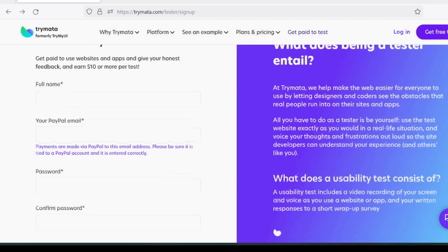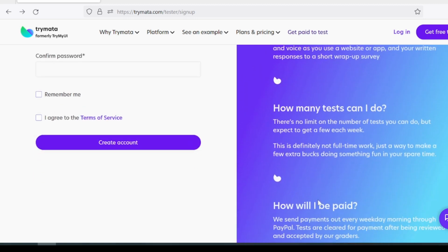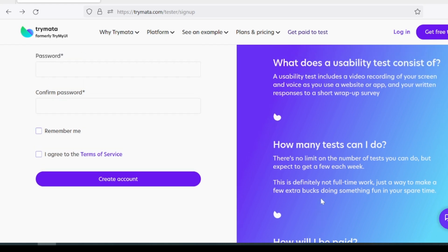If you scroll down to the frequently asked questions right here, payments are sent out every weekday morning through PayPal. Tests are cleared for payment after the review, then you get your payment sent. There are no minimums. That's what's great about it. So you'll just have to make sure your test is completed as the developer wants you to do it, and as long as it gets approved, you'll get paid the next day.